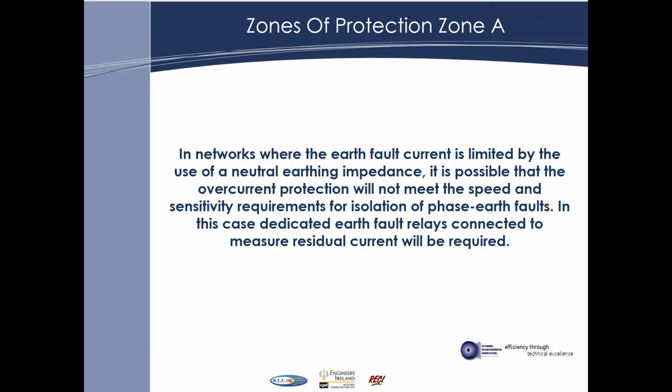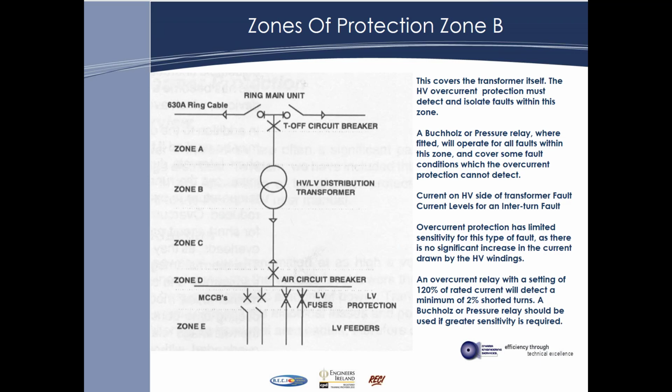In networks where the earth fault current is limited by the use of a neutral earthing impedance, it is possible that the overcurrent protection will not meet the speed and sensitivity requirements for the isolation of phase-earth faults. In this case, a dedicated earth fault relay connected to measure the residual current will be required.